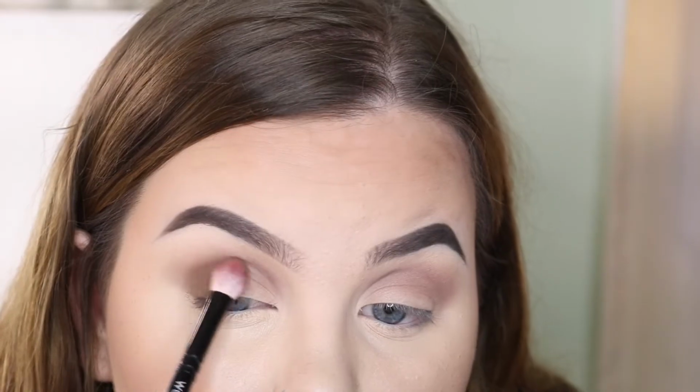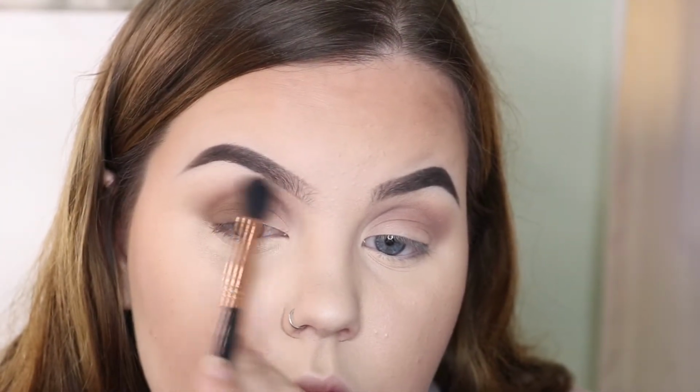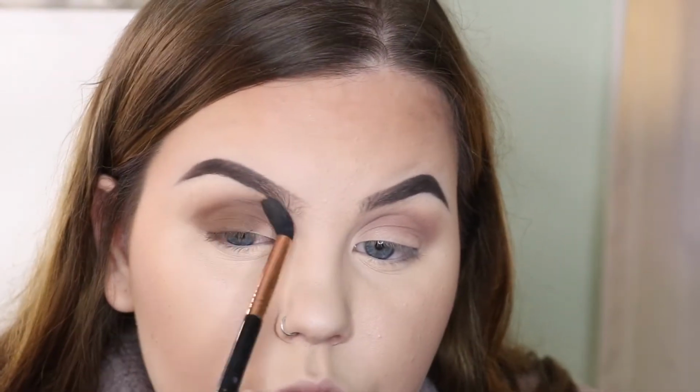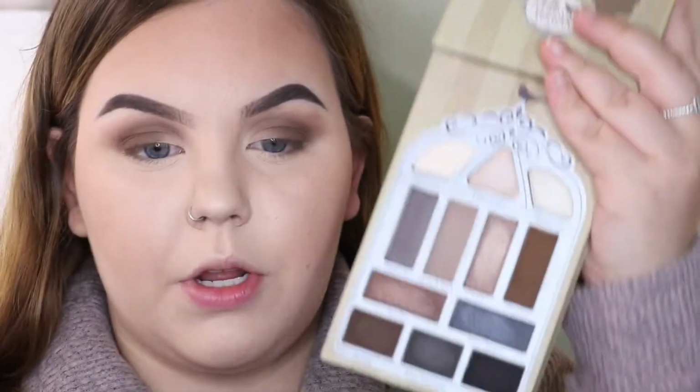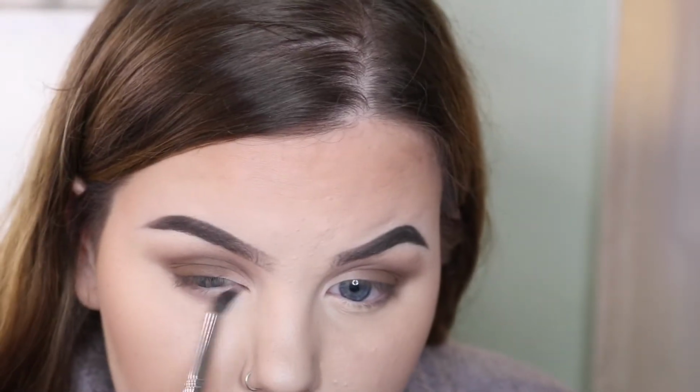And I'm just gonna go and blend out the crease here. I feel like every time I go to just kind of lightly blend this out, it just blends everything and I lose a lot of the pigmentation. So I'm having to go over it multiple times and it's kind of annoying me. I'm gonna go back in with Hide and Seek and start smudging that along my lower lash line all the way from the outer corner to the inner corner and just kind of smoke it out.